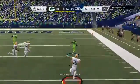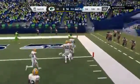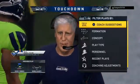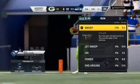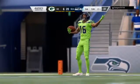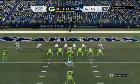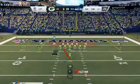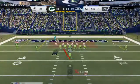This complete to Lockett. And all the way in. Touchdown, Seattle. Tyler Lockett, 39 yards. And the Seahawks are able to stretch that lead out a bit further. A good, sustained drive there in this 3rd quarter, capping it off with a touchdown to give them a nice 2-score advantage. It was actually a fun one to watch, wasn't it?